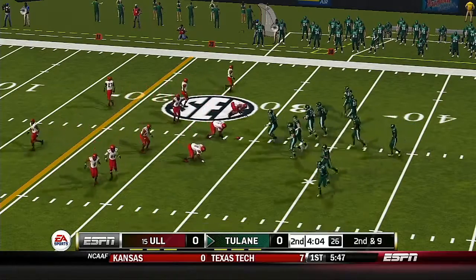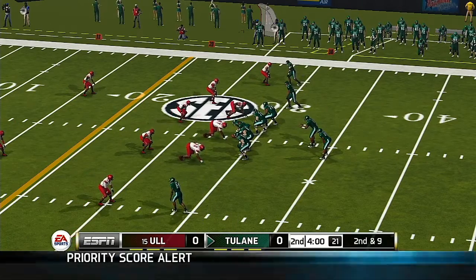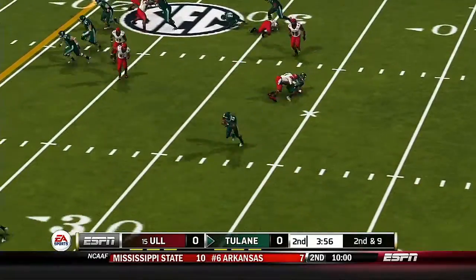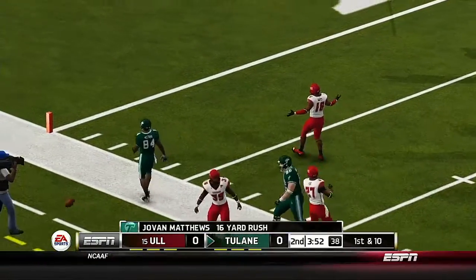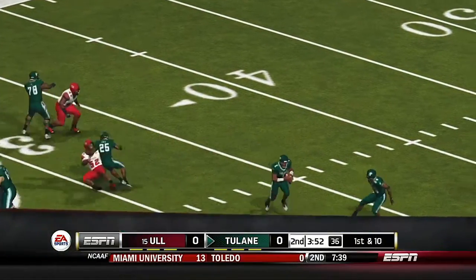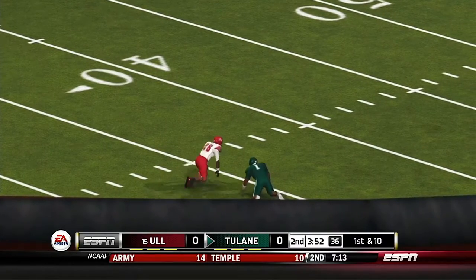Second down and nine to go. Ball on the 29-yard line. And now he pitches it. He's at the 20. He's pushed out of bounds at the 12-yard line. And that's their third first down of the drive. The defense needs to figure out a way to stop them, or else they're going to have no problem putting points on the board.